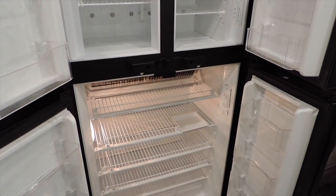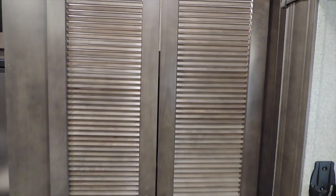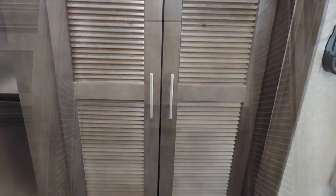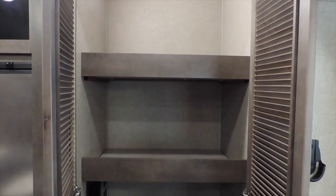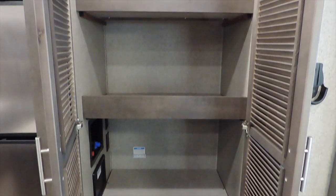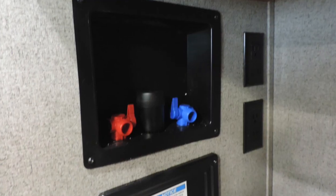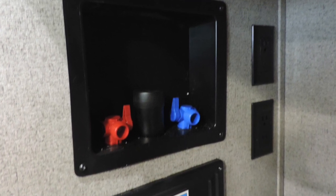This unit has a large 4-door, 12 cubic foot gas-electric RV refrigerator. This model comes prepped for a washer and dryer combo.